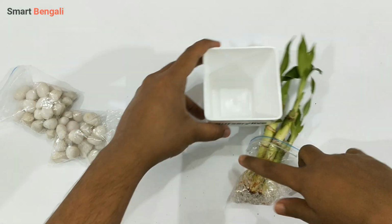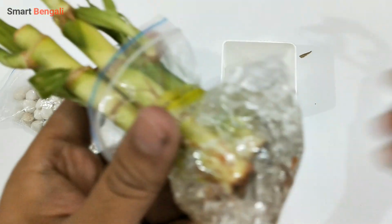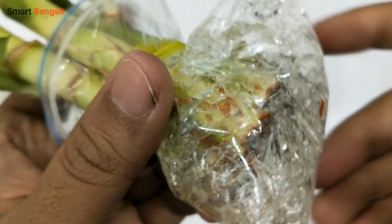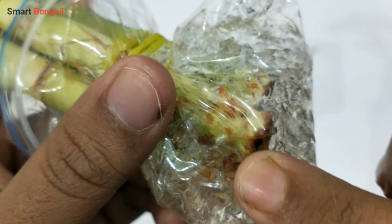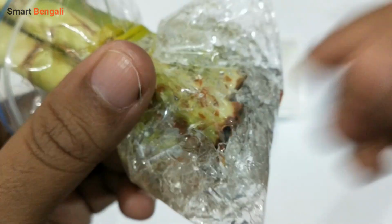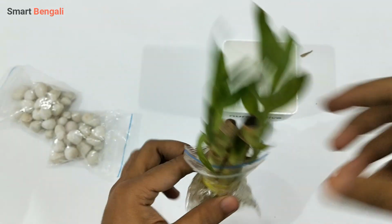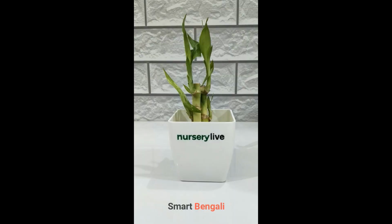Let's go back to the plant. They put the plant inside a water-based substance to keep it from drying out. I have no idea about this water-like material, but it seems that it did its job quite well. Let me put this plant inside the pot and pour some water in it. I'll get back to you with the final result.